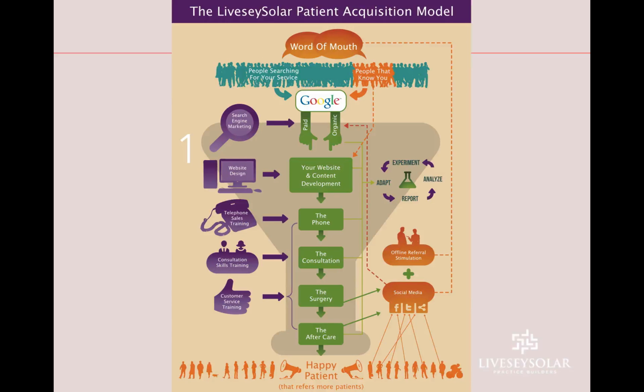So like I said, the first step is website design and search engine optimization, and the purpose of that is to generate more visitors to a website and convert them into inquiries. Now, once they're converted into inquiries, what we must do is we have to convert these people into patients, and how we do that is over the telephone.